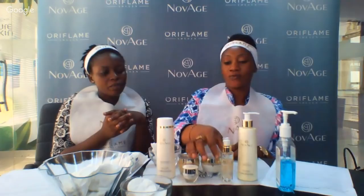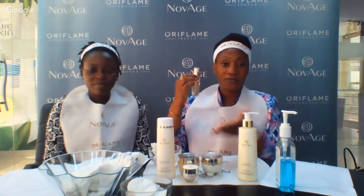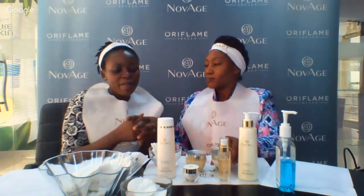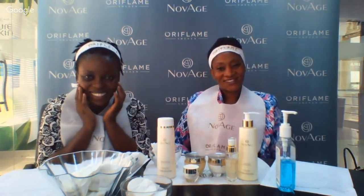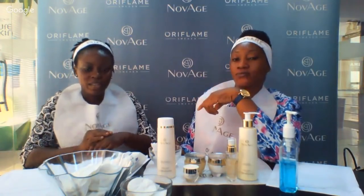Then from there we go to the serum, which is the booster. The booster prepares the meal, the main meal for night or day. So we have this, and the fourth step is we go through the day or the night cream. For proper understanding, we'll also be going through the night cream. Of course we are during the day, but we'll try the night cream on a part of our palm. We'll take all the steps from top down again. So let's go.